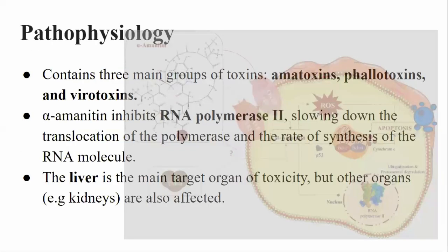So in terms of the pathophysiology, it does contain three main groups of toxins: your amatoxins, phallotoxins, and your virotoxins. Of these toxins, your alpha-amanitin is the most lethal, and essentially it inhibits RNA polymerase 2 binding in your hepatocyte. As a result, it slows down your protein synthesis and your messenger RNA synthesis, resulting in hepatotoxicity, hepatonecrosis. So your liver is the main target organ of toxicity, but it can also affect your kidneys.